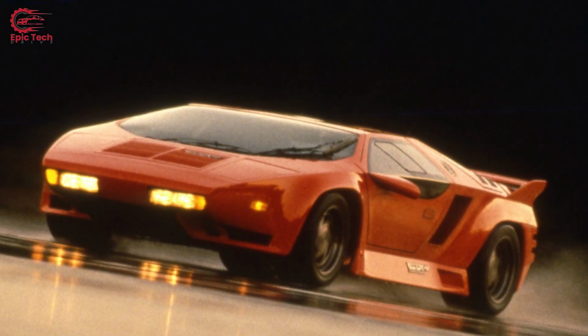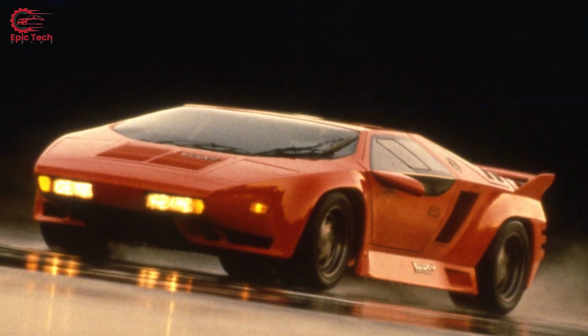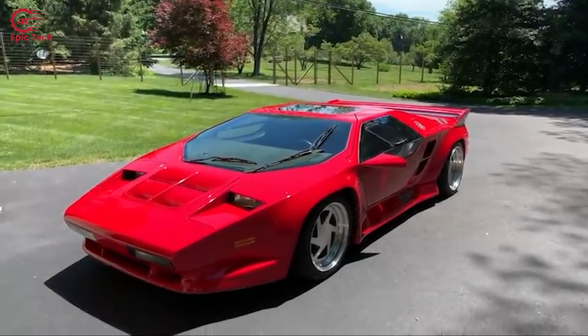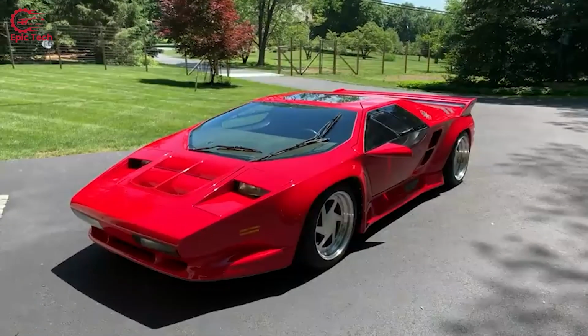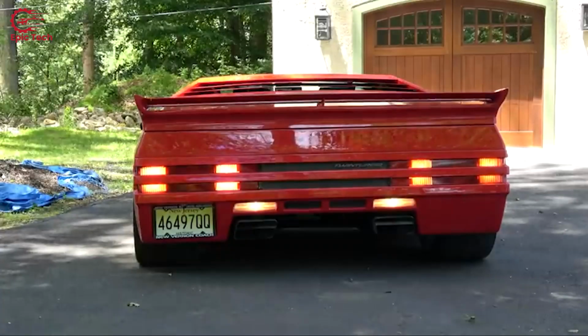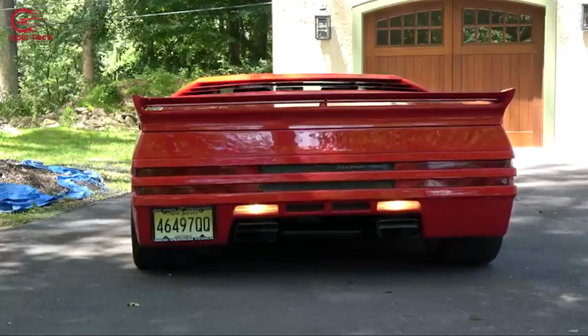Picture this, a sleek, futuristic design that looked like something out of a sci-fi film. The car had a wedge shape, making it look like it could cut through the air effortlessly. The body was made of lightweight materials, which is like having a superhero suit for a car: light and powerful.